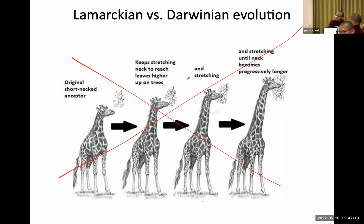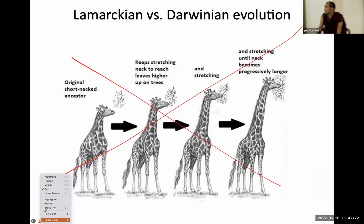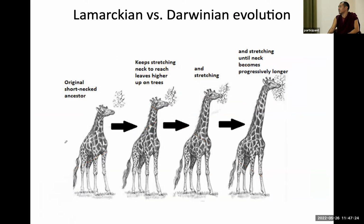Okay. So you spoke about the giraffe having different lengths of the neck. And it seems in this context, we can speak about the difference between Lamarck's understanding and Darwin's understanding of evolution. So what are the main key differences between these two scientists?